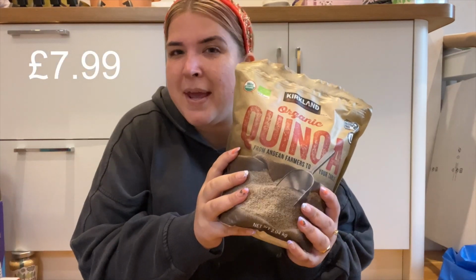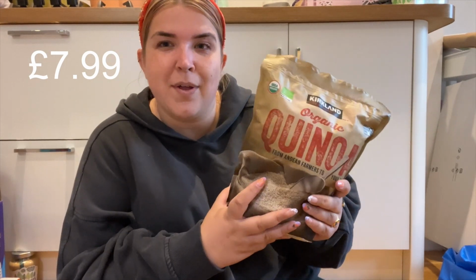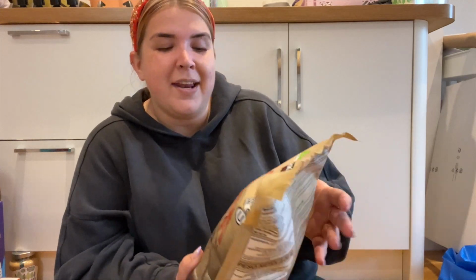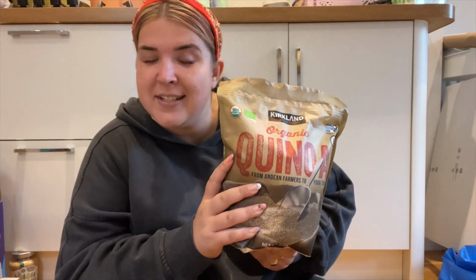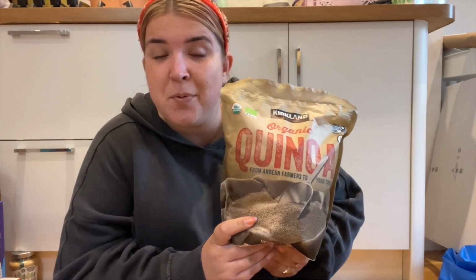I got this big bag of quinoa. Is it quinoa or quinoa? I've always called it quinoa and I thought that was correct, but then I've since heard some people call it quinoa. But I think it's quinoa. Anyway, again, this is Costco's own brand. This is just over 2 kgs. And yeah, I don't have any in the cupboard at the moment, and I'm going to try and use it for salads and stuff. So yeah, just stocked up on some quinoa.